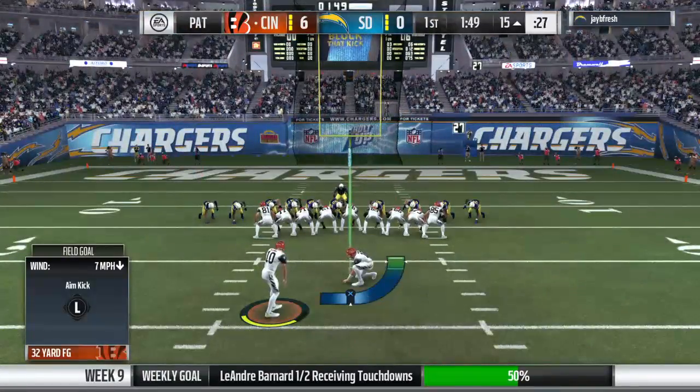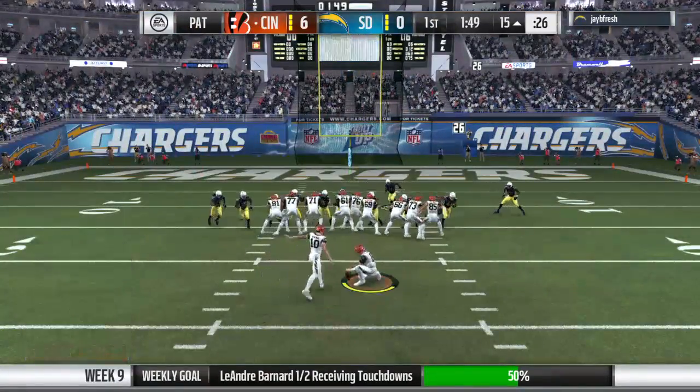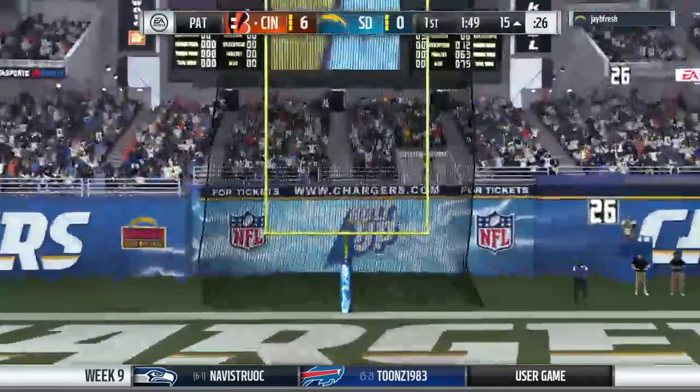Graham Gano on for the extra point. And he's got it to make it 7-0 Bengals.